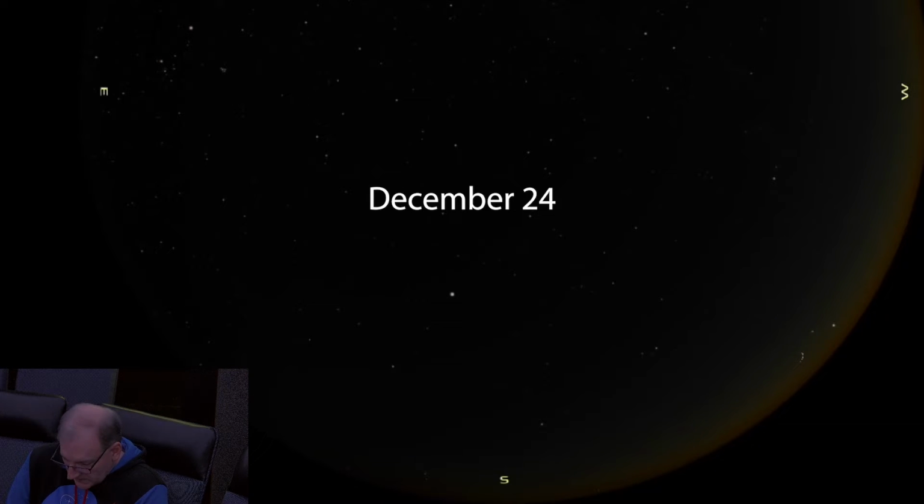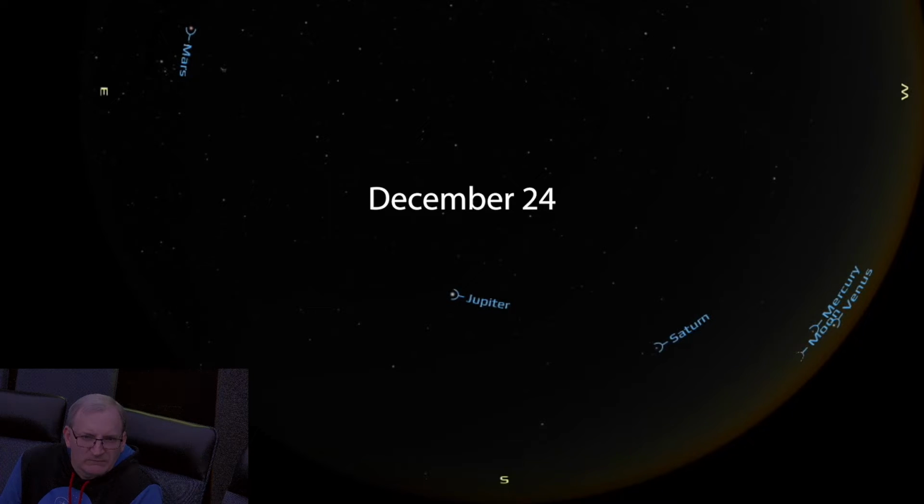Well, let me just turn on my labels so it's more self-explanatory. There we go. So we have Mars, the red planet, in the east. Jupiter is almost due south. Saturn shining moderately, looking sort of yellowish. Mercury looking a bit yellowish as well. Venus, usually bright and white. And of course, you might have a shot at seeing the moon, but it's just past new, so you might not see it on the 24th.